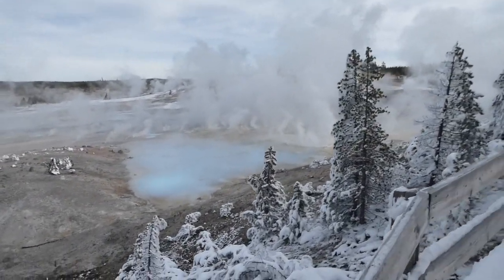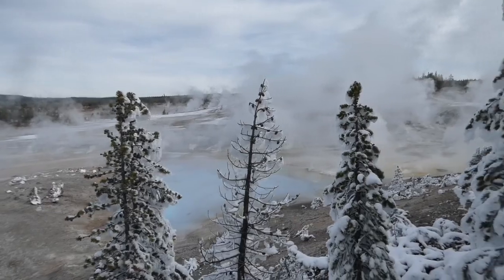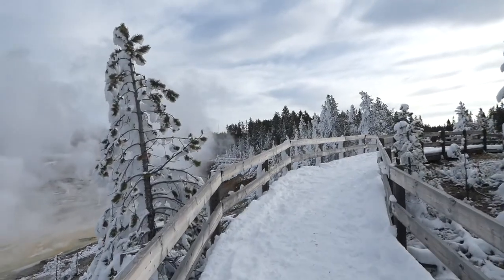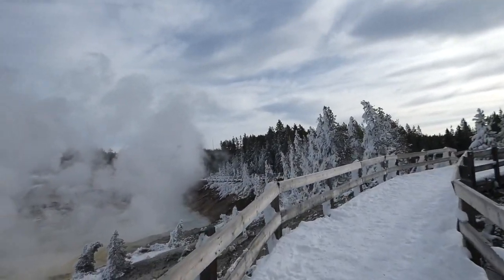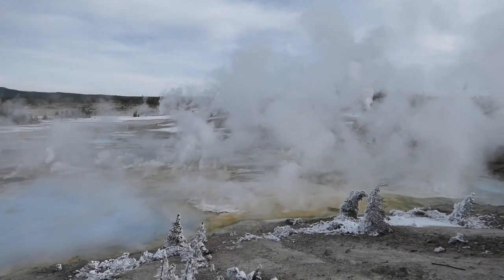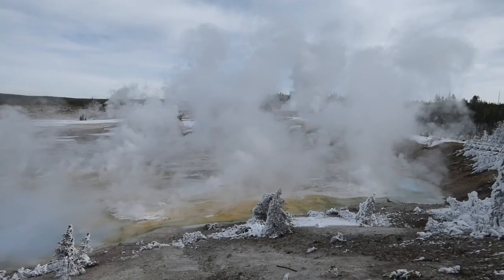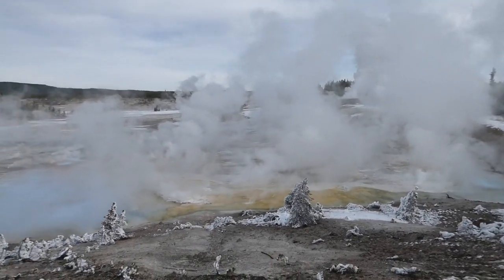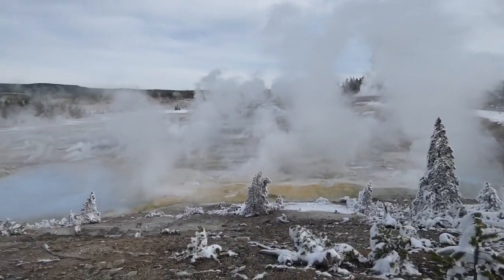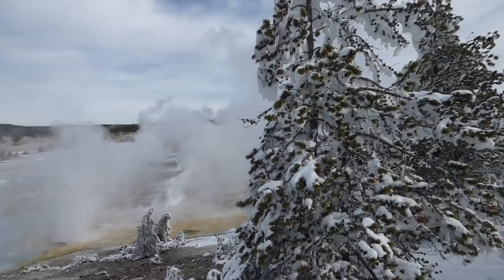I was saying that Norris is the most thermally active part of Yellowstone, and if you refer back to that map that I mentioned, again, you will have noticed that there's a soft purple line that more or less follows the lower loop of the park, and that shows us where the caldera is or was. The caldera is the gigantic hole in the ground that was left the last time the Yellowstone supervolcano erupted, probably about 625,000 years ago. And you'll notice that Norris is just outside the caldera, but it's still the most thermally active part of the park.